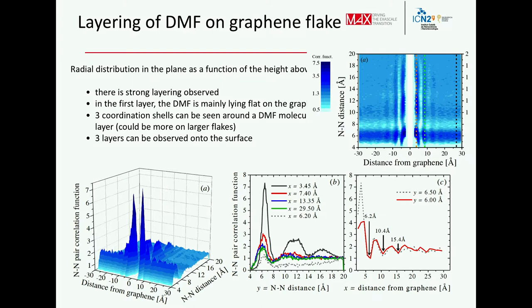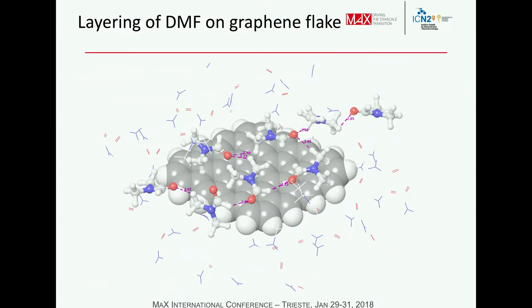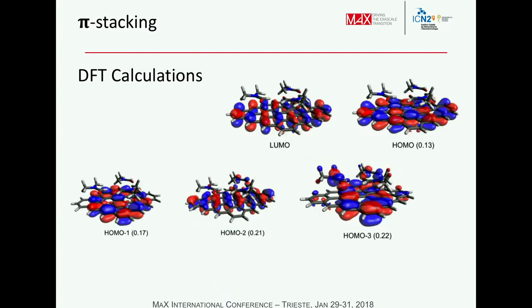So the thermal properties of the liquid are supposed to change not only because graphene is there, but because the structure of the liquid also changes near graphene. This is just a snapshot with a very small flake of the molecules which are touching graphene, and you see that all of them, even if they are moving and they are actually diffusing, they do have this planar structure. They are lying flat on the graphene surface, and they form this kind of network around graphene, which moves out of the plane very, very quickly.